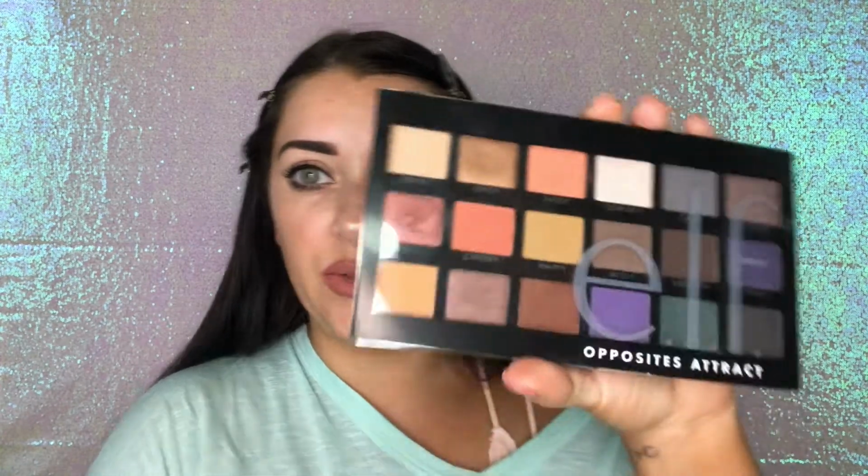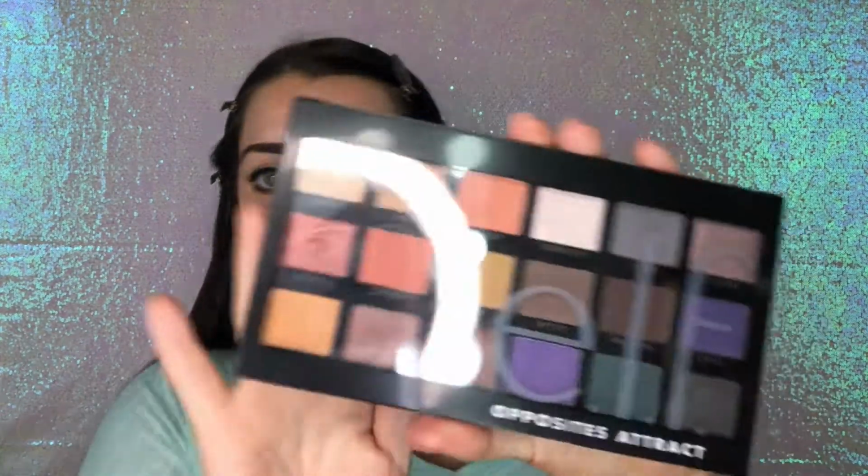So, eyeshadow. Let's go in with this one from e.l.f. This is the Opposites Attract palette. Got a good variety of colors in it. So we'll just go in with this one. Okay, so now are we doing the eyeshadow backwards too? I mean, I guess why not? Everything else has been backwards.